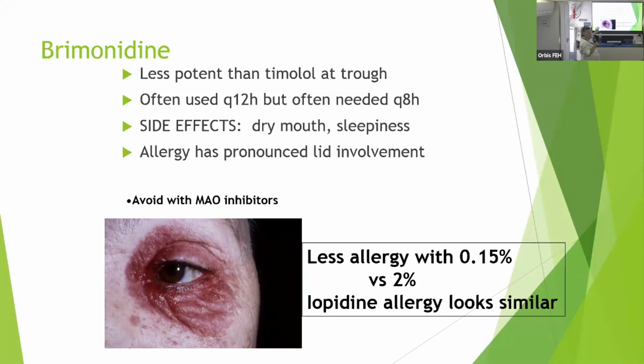I said, you go home and you stop that, whatever, I forget if she was on Iopidine or brimonidine, but I said, you go home and stop that drop. And I'm going to call you in 3 days and you tell me how you're doing. And magically, it's all going away, right? Because she had this toxic kind of dermatitis. It's a delayed sensitivity reaction. So you usually don't get it until you've been on the medicine at least 4 months. But sometimes it happens when you've been on it a year. But it doesn't happen right away. It's a delayed type of immune response, and it really affects the lids a lot.